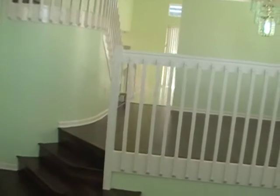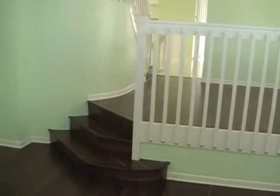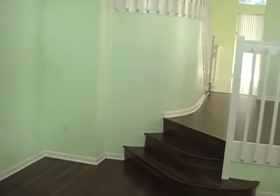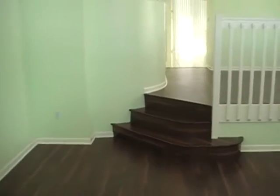Previewing another bank foreclosure, this one located in Lake Worth in Smith Farms. It is a three bedroom, three bath home, 2245 under air, 2694 total. Home was built in 1999. So let's go and take a look.